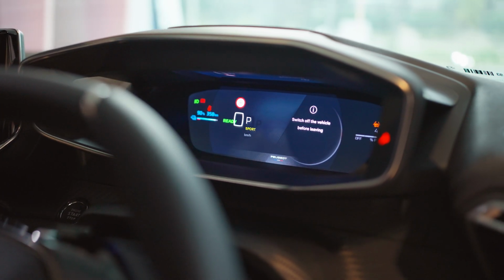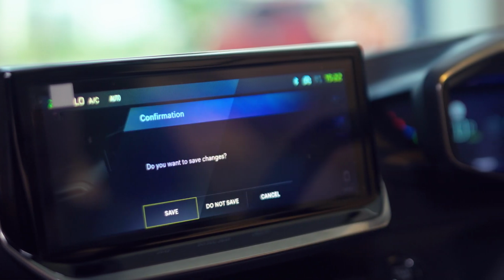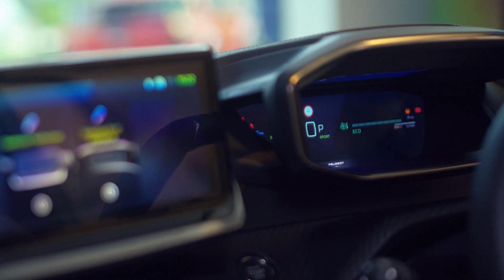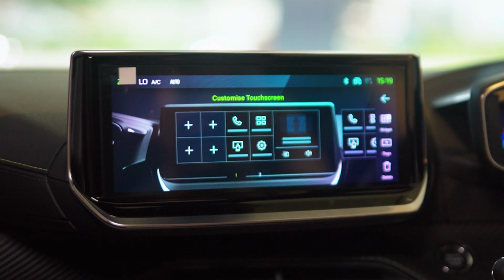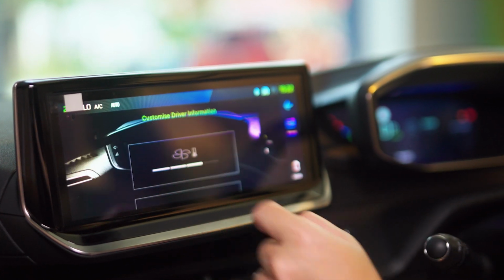Peugeot calls the driver display the 3D iCockpit. It's not only beautiful to look at and clear, it's also customizable, so you always have all the information you want right in front of you. There's a 10-inch touchscreen, which also has lovely graphics. It's very responsive and easy to use, and it's also customizable, so it's always easy to find your favorite functions.